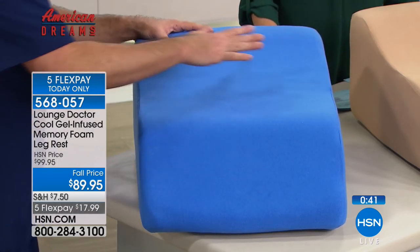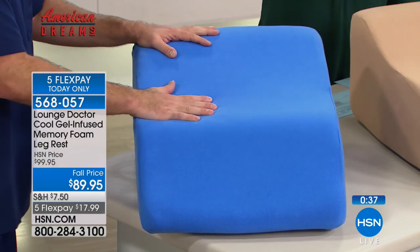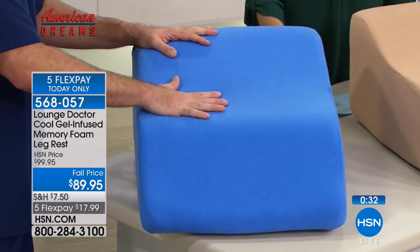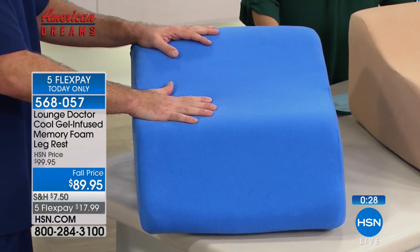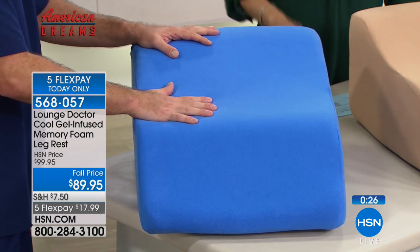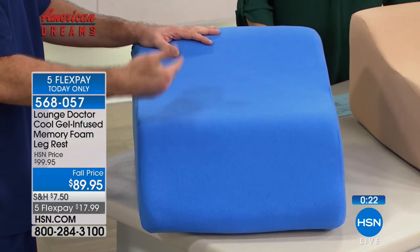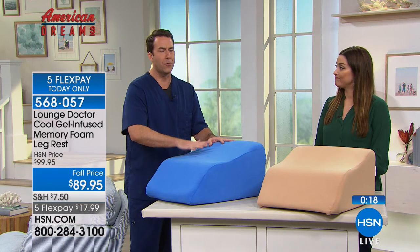We need a rest. This does it automatically the right way. All of those things that we mentioned, whether it's pregnancy or an injury or some sort of venous disease or lymphedema, we're all going to need this at one point or another in our lives. And if you get it home just to help with that tired, heavy legs feeling, it's going to be worth it just for that. It's going to last you for years and years.